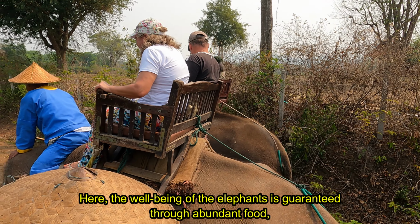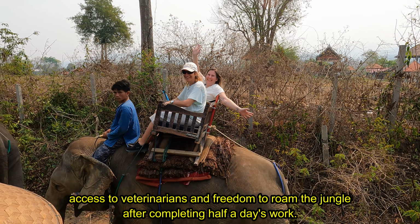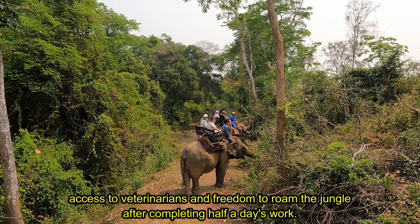Here, the well-being of the elephants is guaranteed through abundant food, access to veterinarians, and freedom to roam the jungle after completing half a day's work.